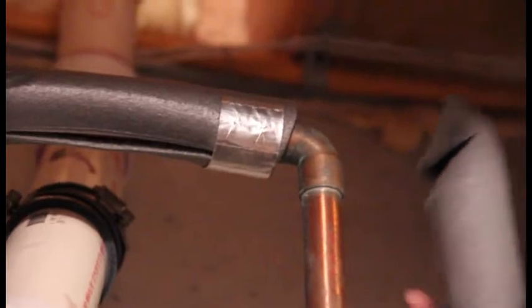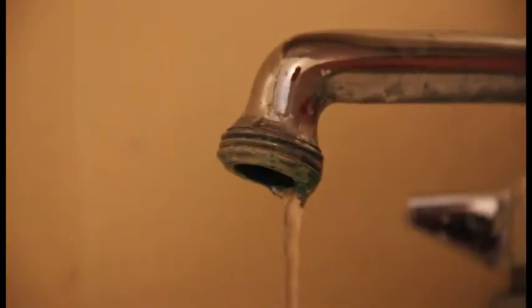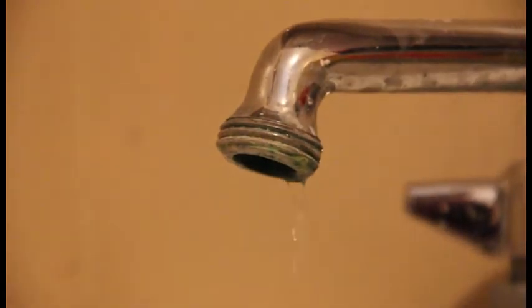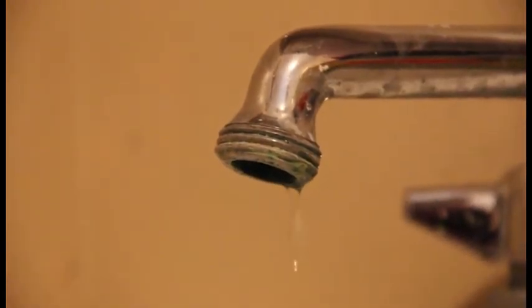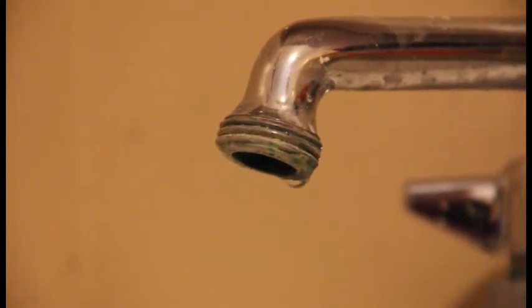Grab a pack of Frost King pipe insulators. Use the slit up the center to just simply wrap it around your pipes to keep them warm. If you have a faucet or pipe that you are concerned might freeze overnight due to cold, just let it drip all night long, because moving water doesn't freeze as quickly as stable water.